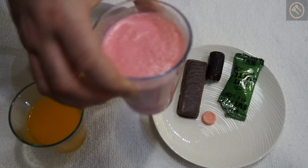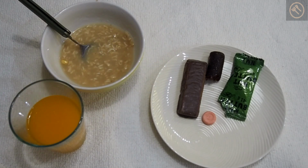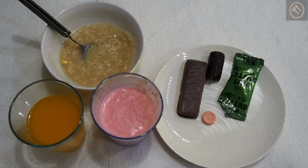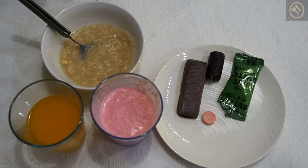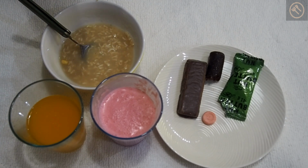Now this nutritional drink, which the color is like, I don't know, a chemical weapon. It's a bit strange. The smell is like strawberries, but the taste is something like a milk drink, no strawberry flavor. It's not too sweet, I guess quite decent.